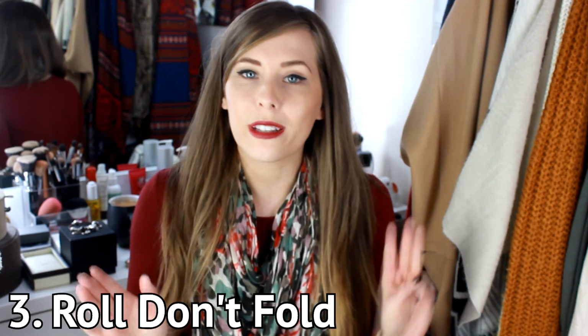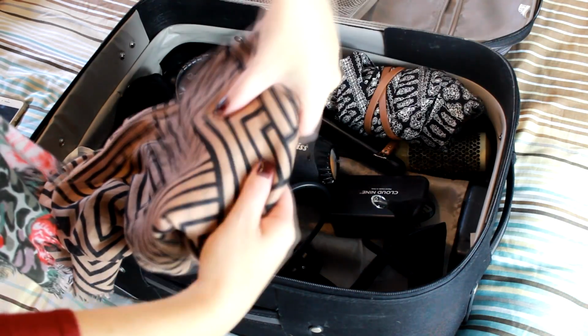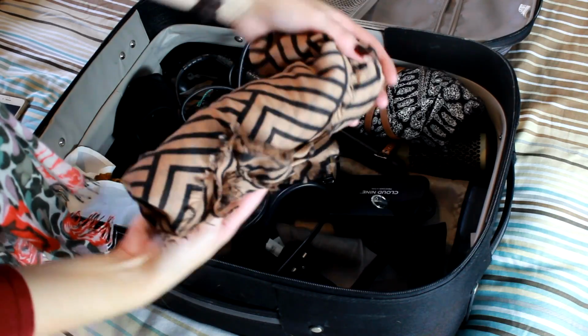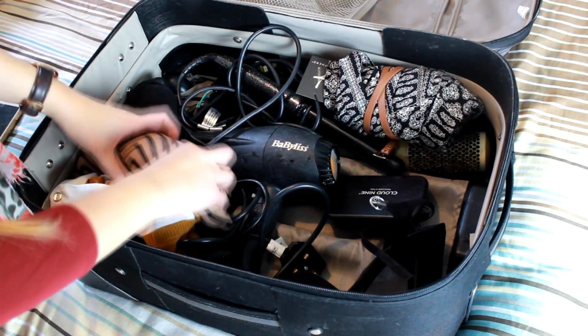Tip number 3, always roll your clothes up, don't fold them. If you roll your clothes, it stops any creases from going in, and it also means that you can stuff them in different places. It may seem sensible to fold things up into squares and to stack them up, but if you think about it, that's your massive pile of clothes, which do soon add up. Whereas if you roll them, you can stuff them into places and put them lengthways, sideways, and also there's going to be no creases when you get there because they're rolled and not folded.